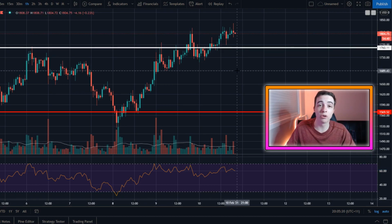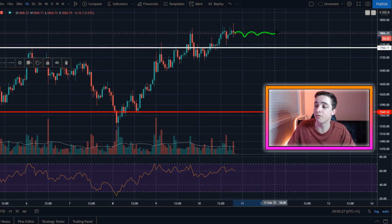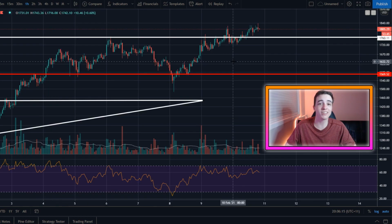So these much smaller bearish divergences don't mean that we're going to crash. It usually just means we're going to head sideways for a little bit before we begin to head up again. The best strategy is simply just a dollar cost average, so that way you're not missing out if the Ethereum price just keeps going up.